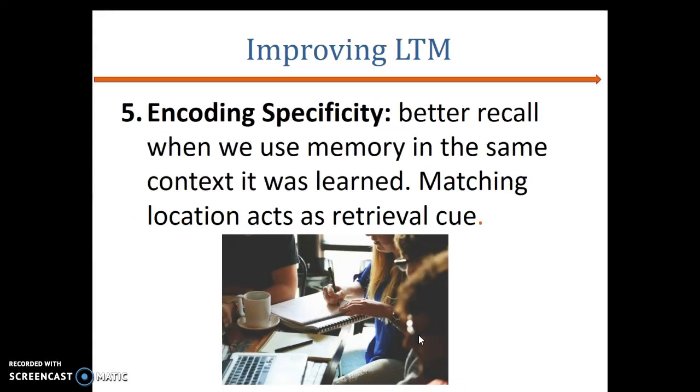The other way to help you is remembering the place where you first learned a material. Studies say that you are able to have a better recall when you use the same context, the same space or the circumstance in which it was initially encoded. If you think about where the learning took place, when you close your eyes, you go back and remember the place in the library where you were sitting in the corner. If that is where you're getting stuck, it may be easy for you to retrieve it back. And this method is called encoding specificity.